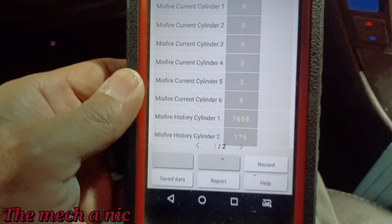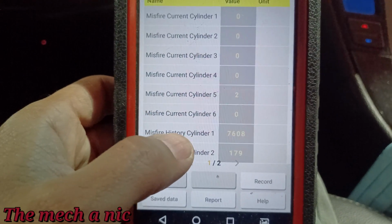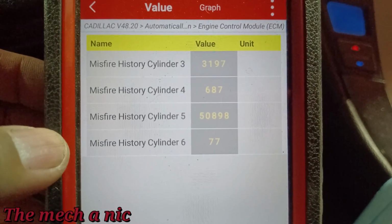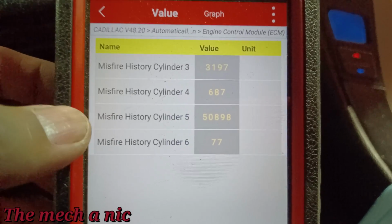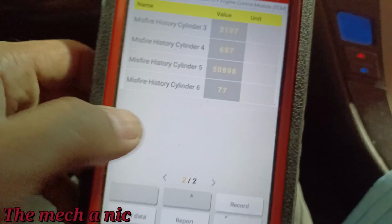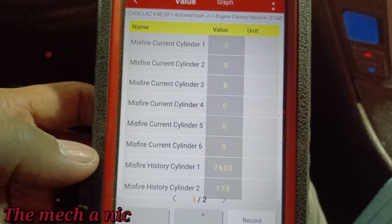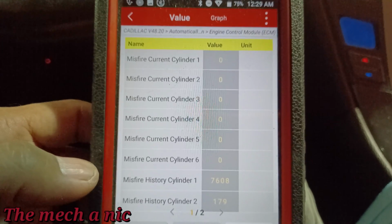Alright guys, so I decided to pull up the history misfires, just for the heck of it. Look at this, cylinder 1, cylinder 2, look at all the misfires on them. Look at 3, 4, 5, 6. Every single cylinder on this car was misfiring. Especially number 5. Number 5 is the highest, as you can see. But as of right now, it's not acting up. So what has changed? And it does seem to be running pretty smooth right now.